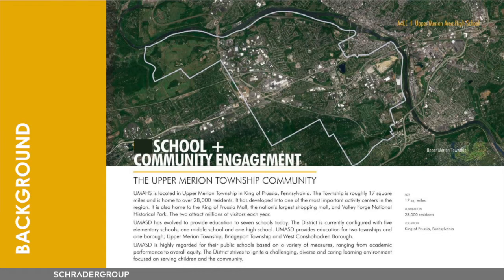As I mentioned before, we're about 17 square miles, 28,000 residents in the community, and we have an amazing educational program. We currently have 7 buildings. We have 5 K through 4 elementary schools. We have a 5 through 8 middle school, and of course a 9 through 12 high school. And we rank very highly across the state in our academic programs. We're very happy about that, but yet we want to keep growing. We're a very diverse school district, which we're also very, very proud of.